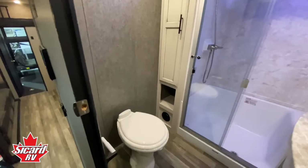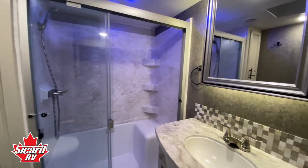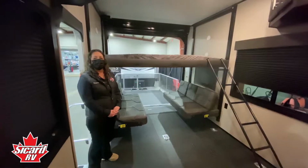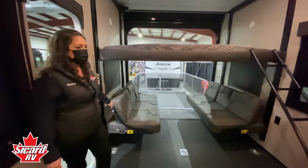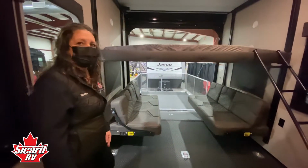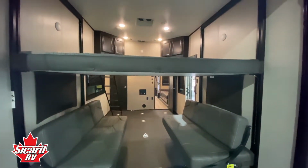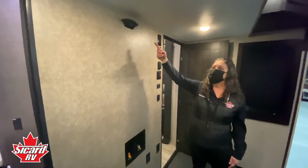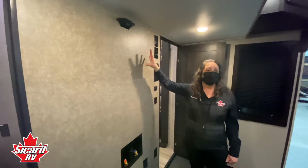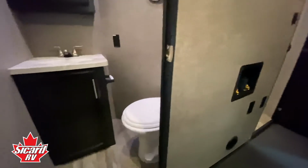And in our bathroom, you'll have a porcelain toilet, a nice storage area, a stand-up shower with a seat, and a vanity. In our garage area, you'll see extra sleeping area, extra seating area, and the way to get to the party deck. We also have a backup camera prepped so you can keep an eye on your toys back here. Washer dryer prepped, and also a nice 2-piece bath.